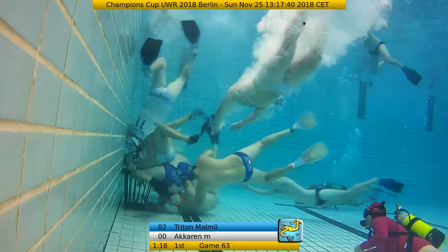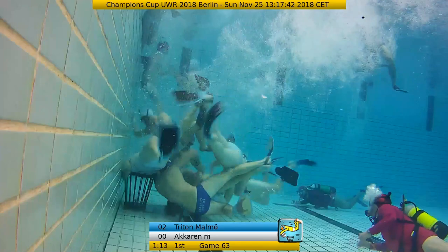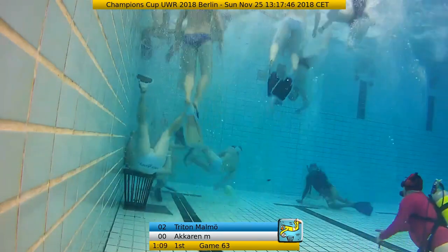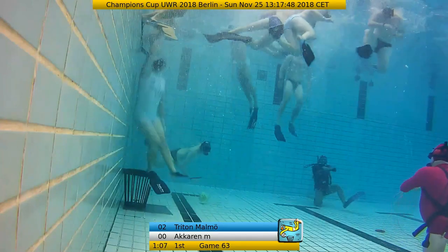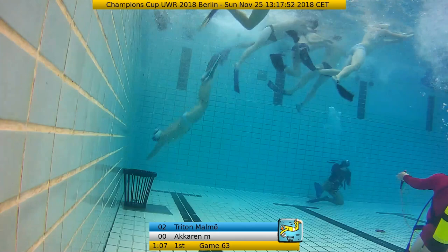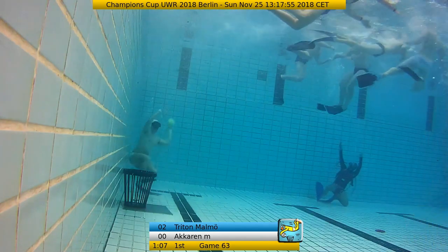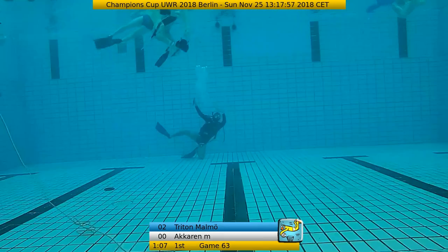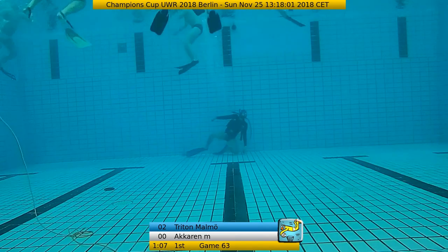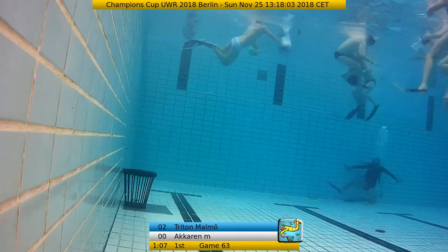The Turkish guys are probably a little bigger, a little stronger, but there are a few players in Akkaren who are not large. There's some older players and some smaller players. Yeah. They're good players, but we're talking about 10 kilos difference, or even more.